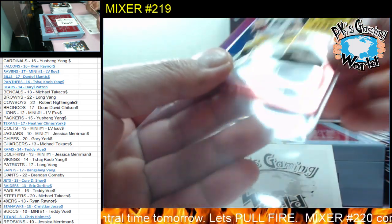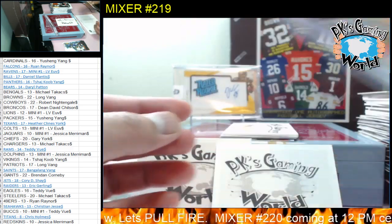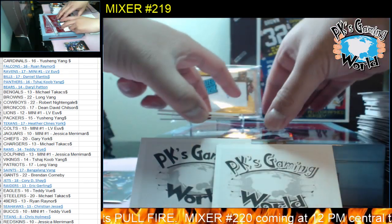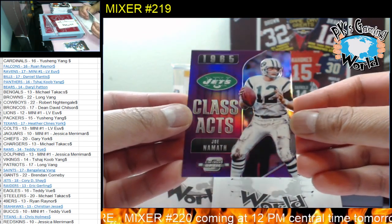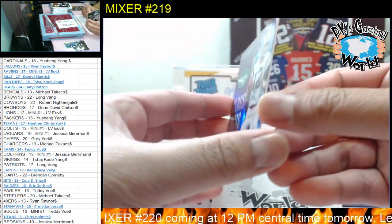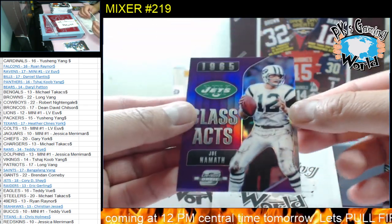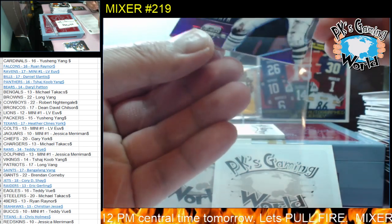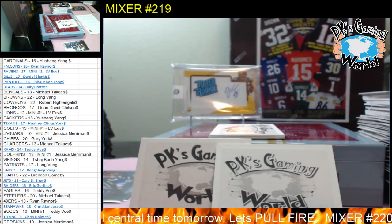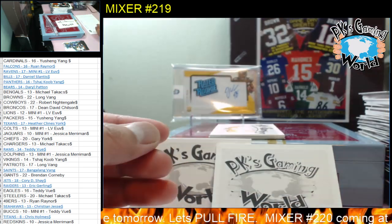Pretty neat. There we go. We got a Class Act, 1965 Class Act of Joe Namath, 53/99 to the Jets, Corey. Pretty neat. Nice hit for the Jets.